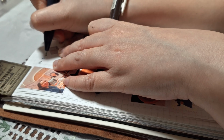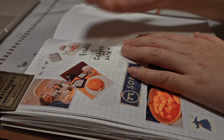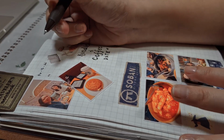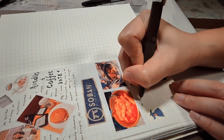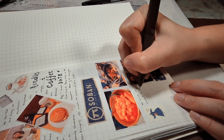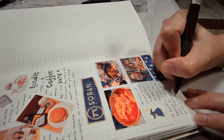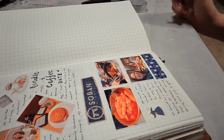I then used a blue vintage style Sarasa clip gel pen to write down the details of our day. I jotted down the menu like the ham and egg sandwich from Starbucks and how we enjoyed breakfast while reading and chatting. At the bottom, I wrote about our lunch at Soban, like how it was my first time there, what we ordered, and how much we enjoyed it. Just a few lines can help preserve the memory and add a heartfelt touch to your spread.